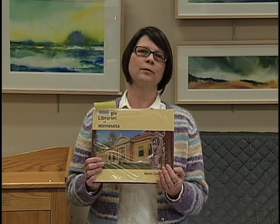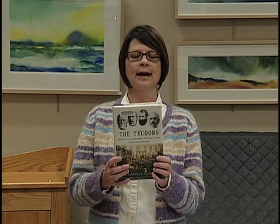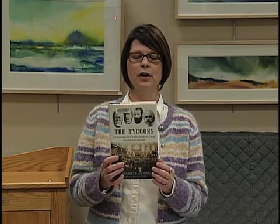So that made me really want to know more about the man. So I went to the stacks to find some more books about Andrew Carnegie. This one is The Tycoons: How Andrew Carnegie, John D. Rockefeller, Jay Gould, and J.P. Morgan Invented the American Super Economy. And this book is by Charles R. Morris.